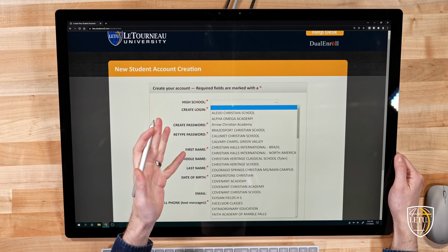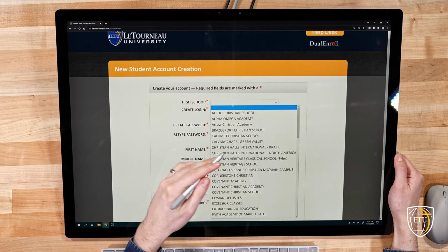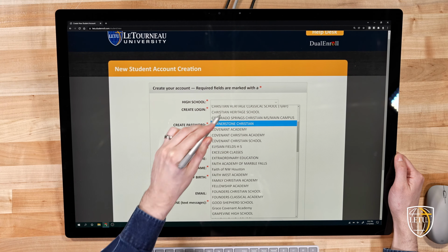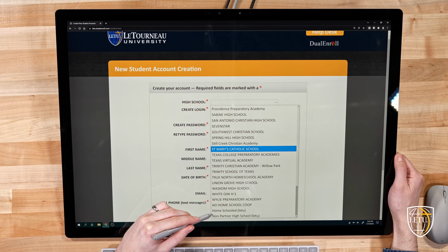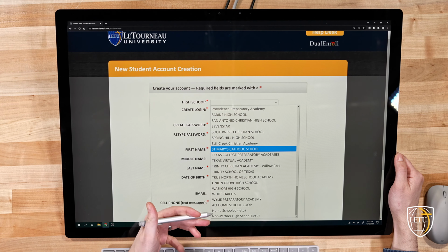If you're a student at one of our partner high schools or co-ops, choose your school from the list. Some of them have similar names to each other, so just make sure to double check your choice. If you're homeschooled and don't take classes through a co-op, you should choose homeschooled at the bottom of the list. And if you're not homeschooled and you don't go to one of our partner schools, pick non-partner high school.